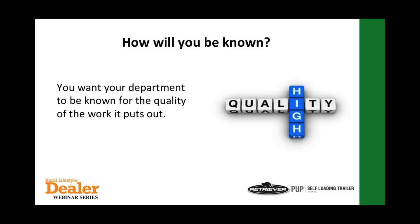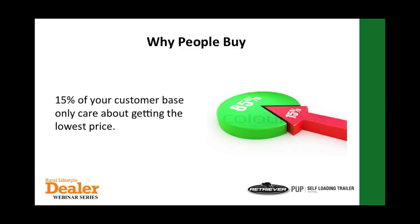So I want your people at that little table to say they're a little high over at ABC dealership. They're higher than anybody else, but if you want it done right, that's where you take it. And I'm telling you, 80+% of the people will come to you because price doesn't have that much impact on most people when it comes to repairs and service. You have to understand that 15% of your customer base only care about getting the lowest price.